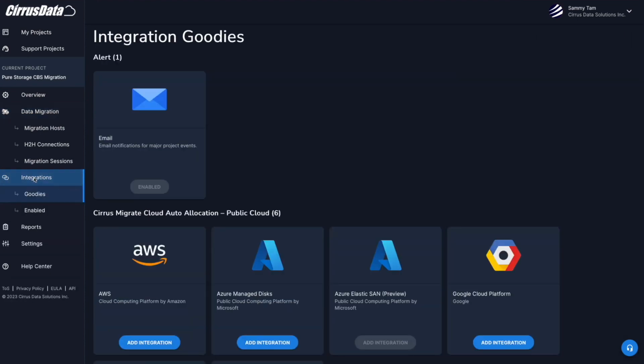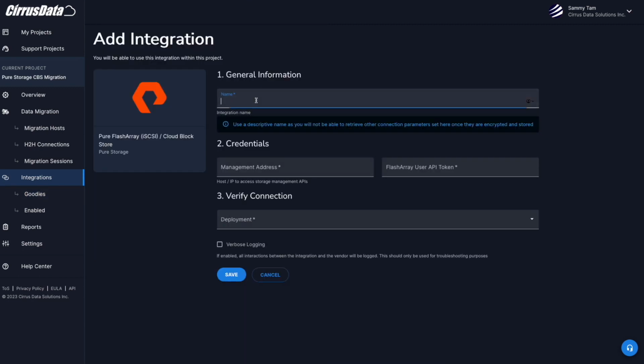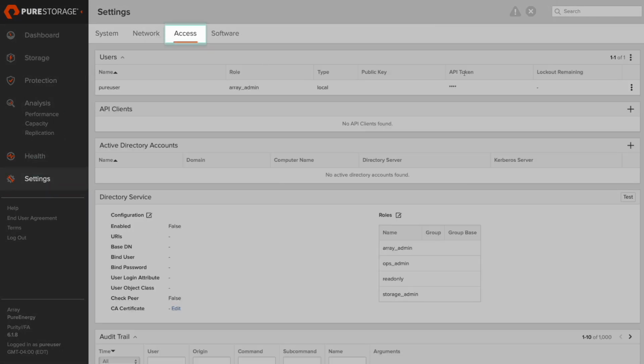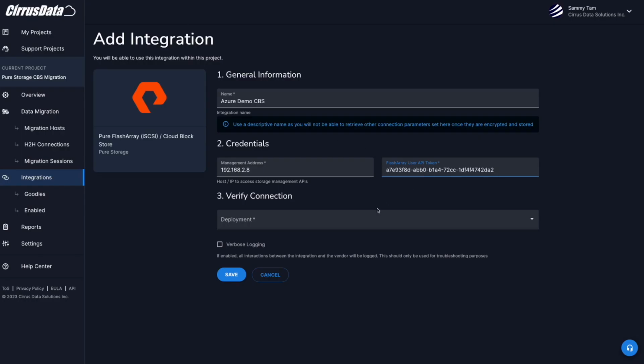Go to the Integration Catalog, scroll down to the iSCSI Storage section, and select Pure Flash Array / Cloud Block Store. Click on Add Integration. Here you'll enter a name, management server address, and your API token. To get your API token, go to Settings on your Pure Storage, click on the Access tab, and under Users, select Show API Token. Copy that and paste it into Cirrus Data Cloud. Let's also select our host for the connectivity test.